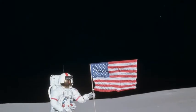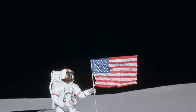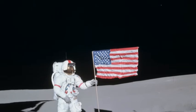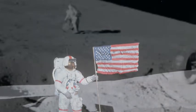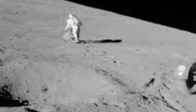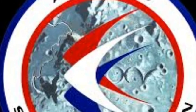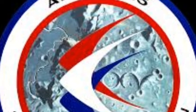Apollo 15 was the 4th mission to land humans on the moon. It was also the first flight of the lunar roving vehicle, which astronauts used to explore the geology of the Apennine region. The LRV allowed Apollo 15, 16, and 17 astronauts to go further from the lunar module than in previous missions.